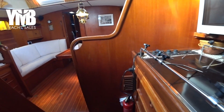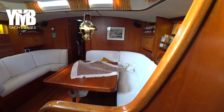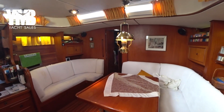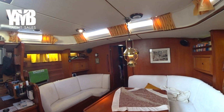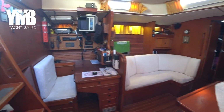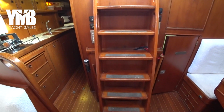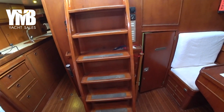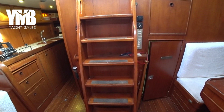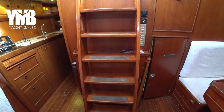And going back to this very comfortable saloon with good lights. There are some windows all around, and now these stairs can be removed, and another part can be removed, and then you have again a different accessibility for the forward part of the main engine.